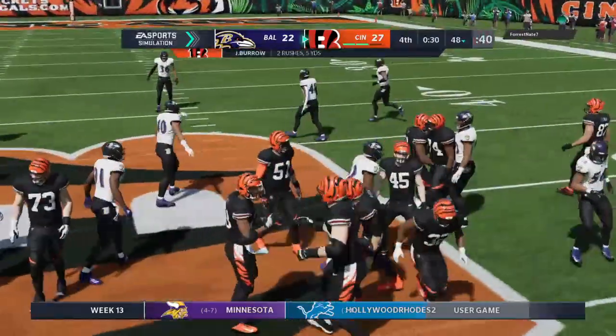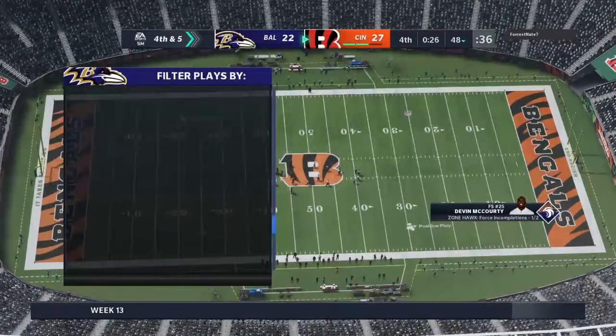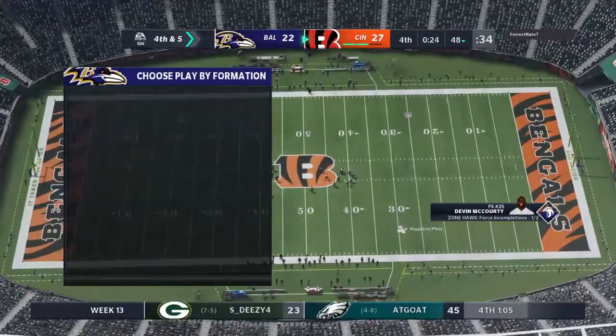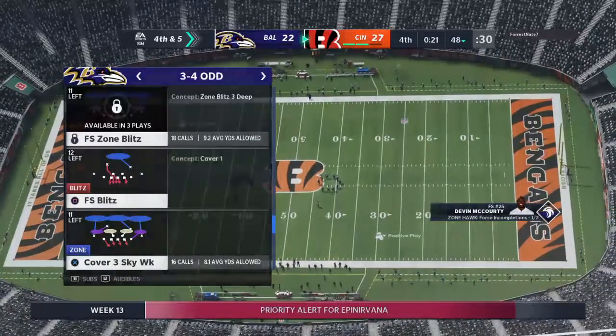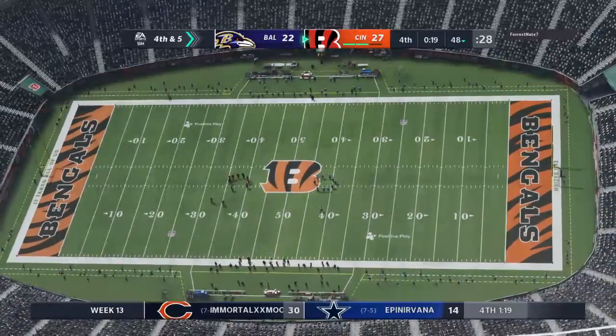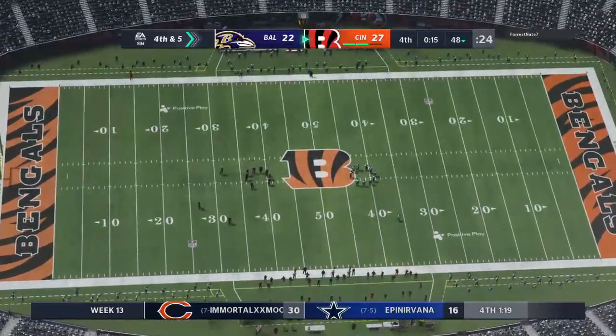Burrow down to a knee, and that should be the final act of this one. Listen, anytime you take a knee to end a game, that means you've won it. So it doesn't matter whether it's home or on the road, but there's something a little extra special about doing it in front of your home crowd, isn't there? And the home crowd applauding. They're happy with what they've seen.